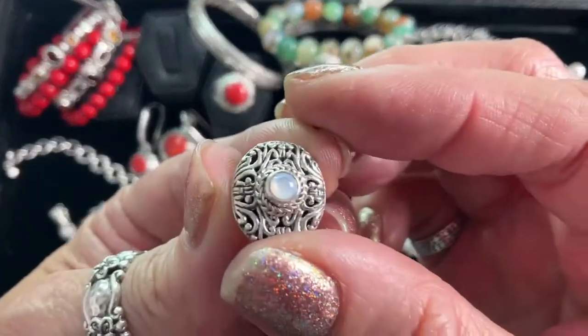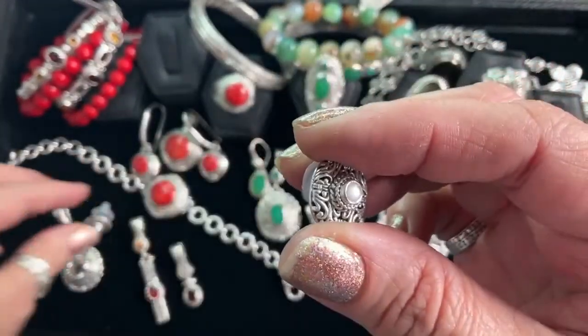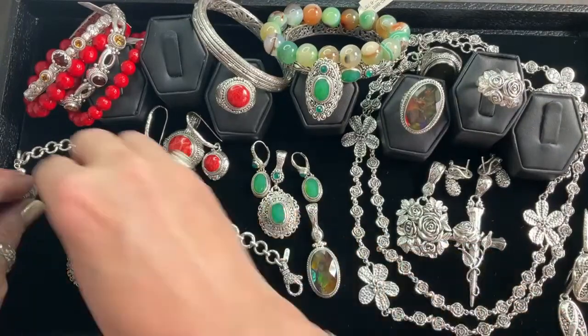Now everybody needs these. Yes. These little studs are so cute. Hey, maybe I should try that on with this. So I'll do that.